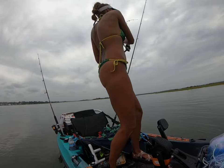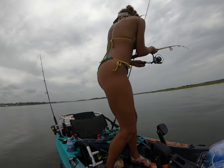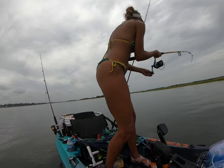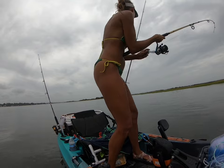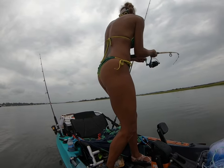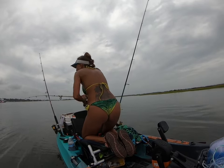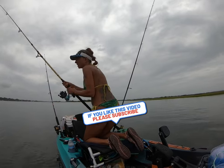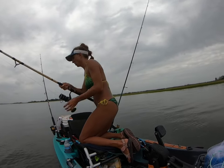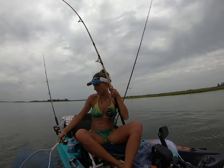Y'all, I got something nice here on the side of the ICW, I think. I took a mullet right on the grass line. Let's see what we got here. Like a little drum. Ooh, it's pulling. Let's see. Not too big. Pretty little fish. Right here on the side of the grasses. And it's high tide. You can find redfish at high tide.